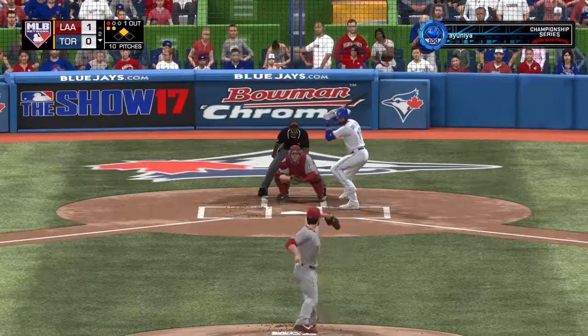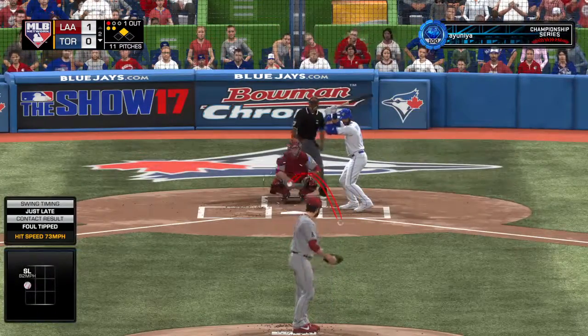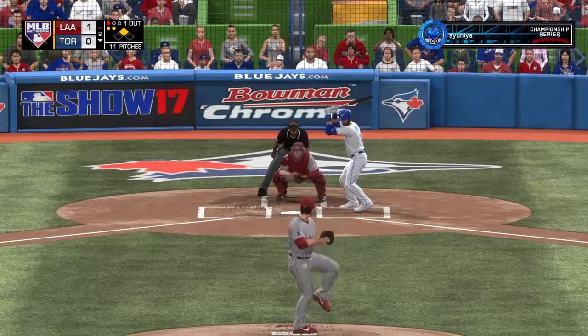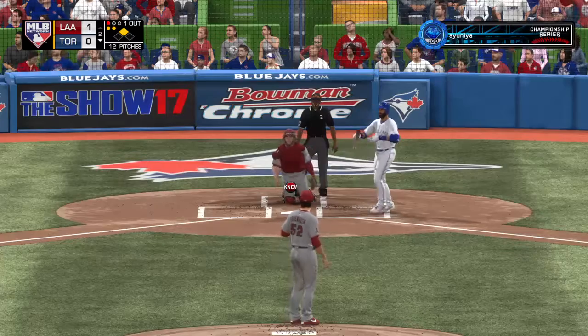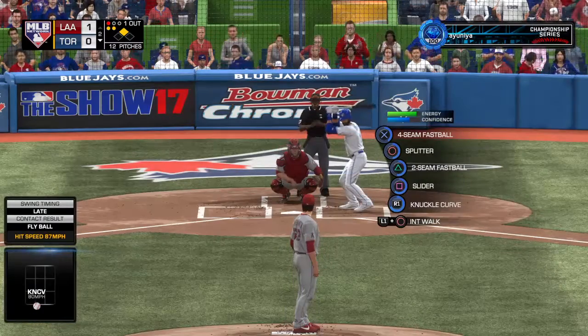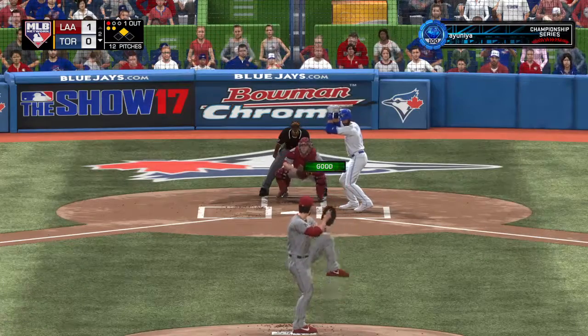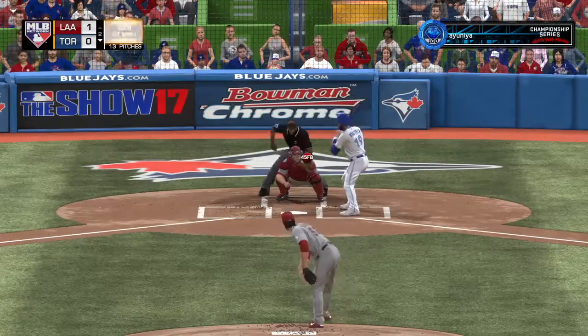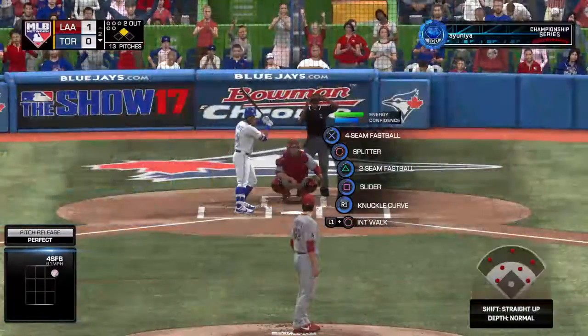Here's the 1-2. And this is fouled back and out of play. Here he comes on a ball and 2 strikes. And another foul ball. Another 1-2 delivery. Fastball, strike 3 called as he couldn't pull the trigger, and there are 2 away.